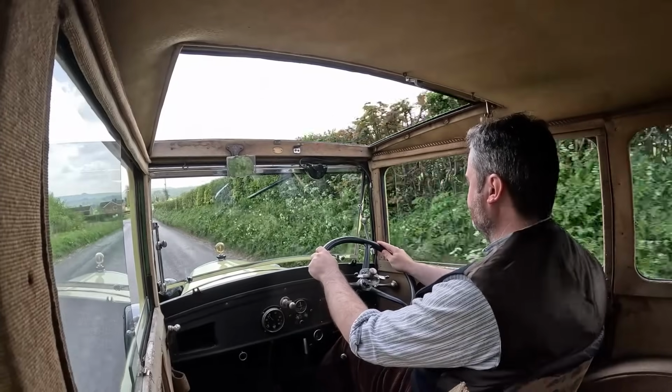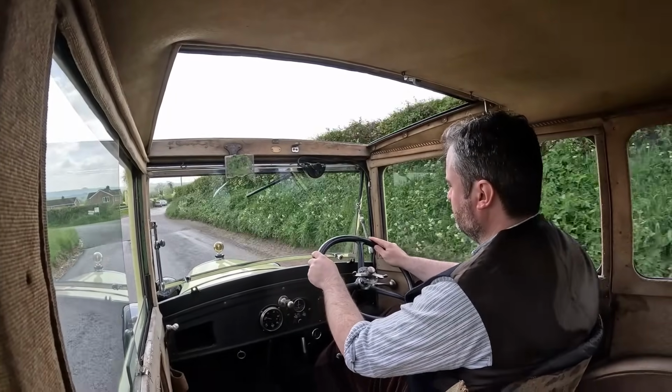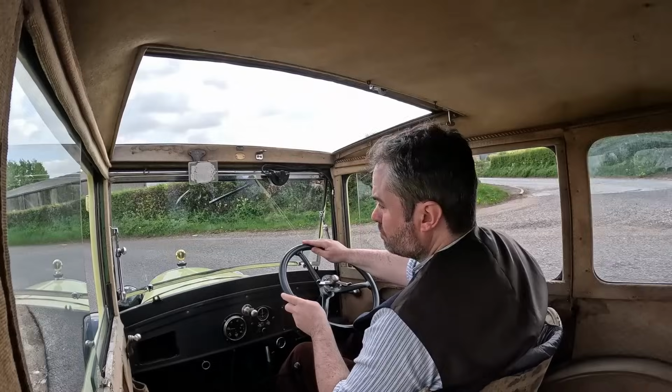So we're heading through the beautiful countryside, and it won't be long until we reach our first destination, which is at Crofton in Wiltshire, alongside the Kennet and Avon Canal.